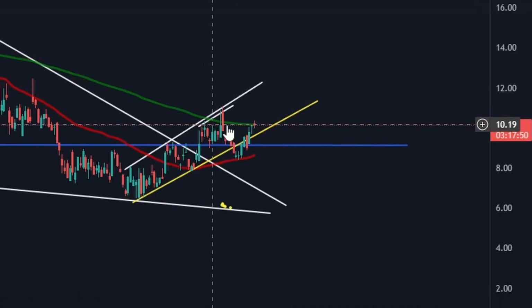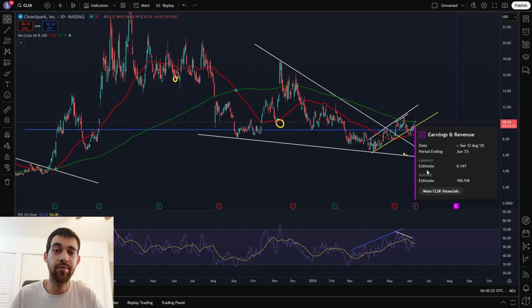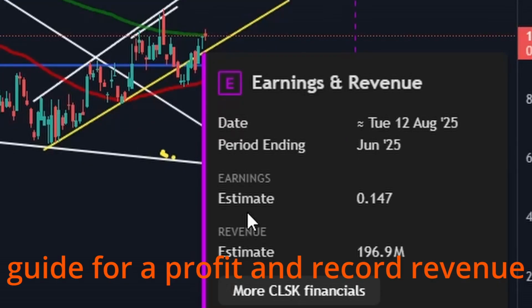If we can get CleanSpark to break above this 200 MA and hold, trade above the 200 MA for a while, this 50 MA will also flip over it. And we're reaching kind of a pivot too from being unprofitable. Q1 for Bitcoin was pretty negative. It started much higher and ended much lower in that quarter. Q2 is a world of difference. In Q2 Bitcoin was in the 80s. Now it's pushing the 110,000 area.